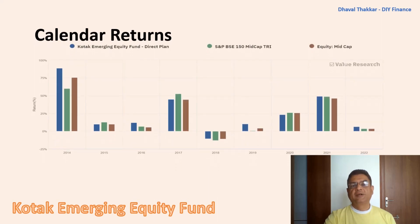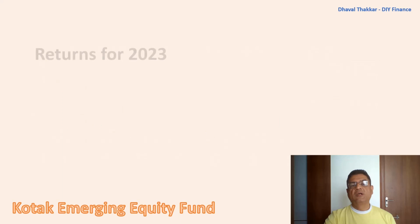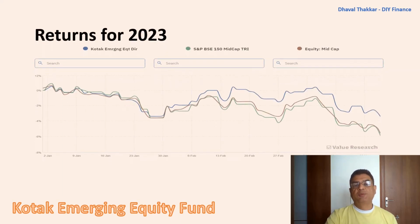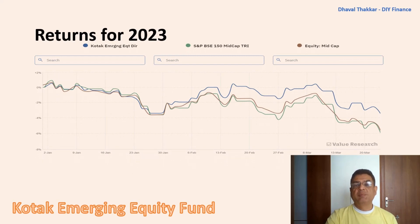Here we have the calendar returns from 2014 to 2022, that is 9 years, and the fund is able to beat its benchmark and category for 6 of these 9 years, which indicates that the fund is quite consistent in its performance. Now let's quickly look at the fund's performance for the year 2023. Here also, if you observe, the fund's performance has been better than its category and benchmark for most of the period in 2023, which is quite good for a fund and is expected from the fund.